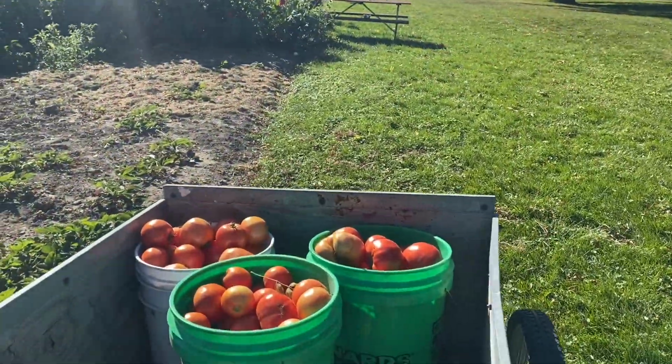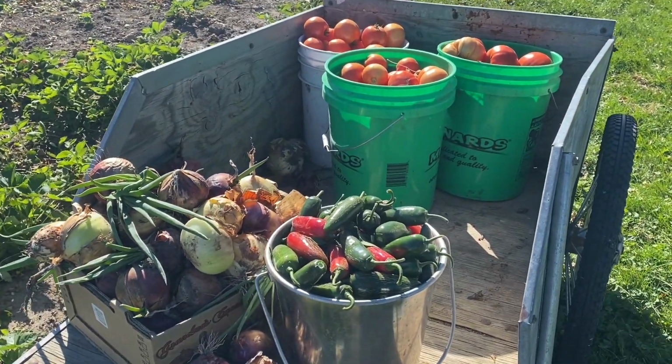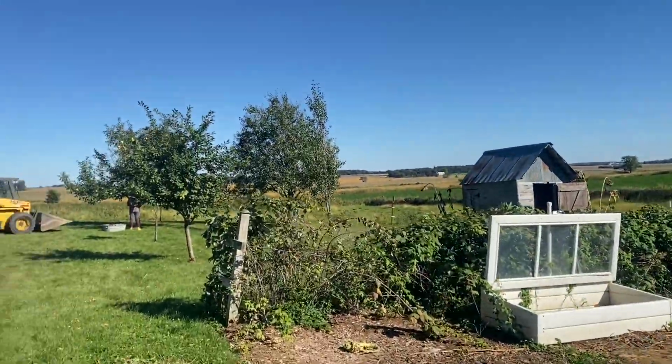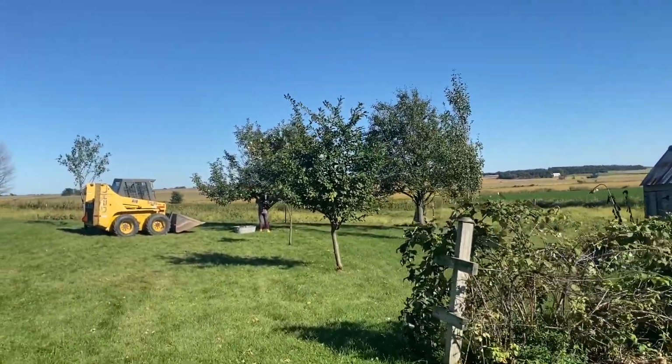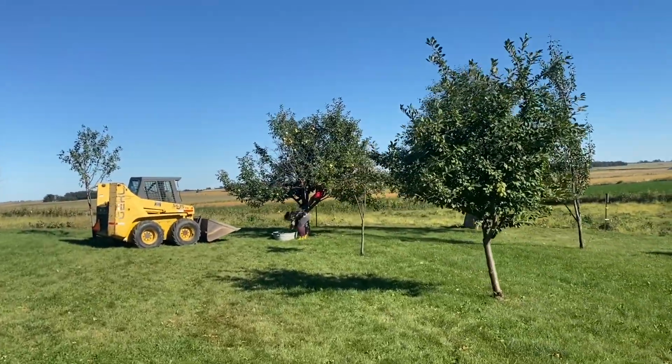Okay, here's what we've got so far. And I have no idea what I'm gonna do with all those hot peppers. And the kids are home from school. So the last thing we have to do is pick all the apples.